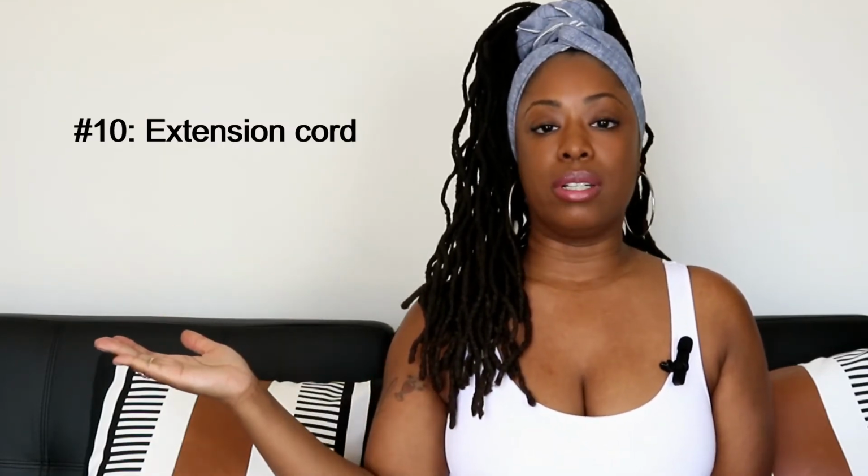Last but not least, travel essential number 10, an extension cord. Yes, people, an extension cord. I can't tell you how many times I arrived at an Airbnb or a hotel and they had 1 or 2 outlets in inconvenient spots in the room, 1 USB port by the bed. Bruh. That's not gonna cut it for me.